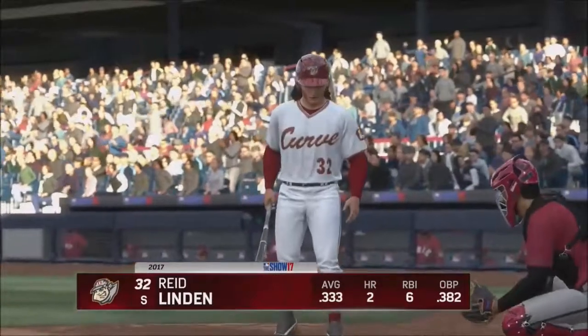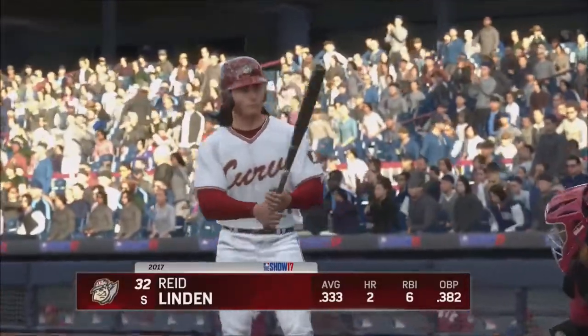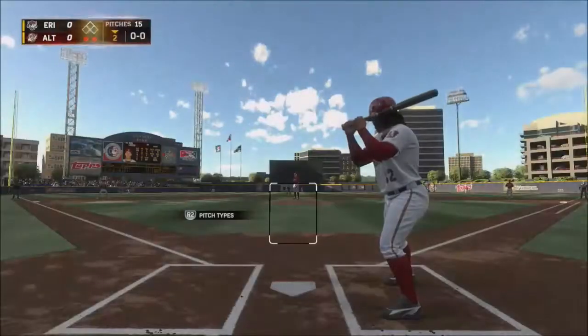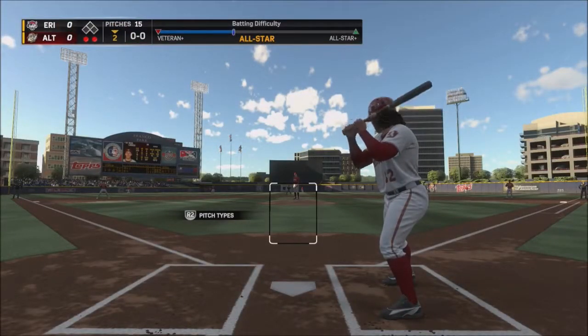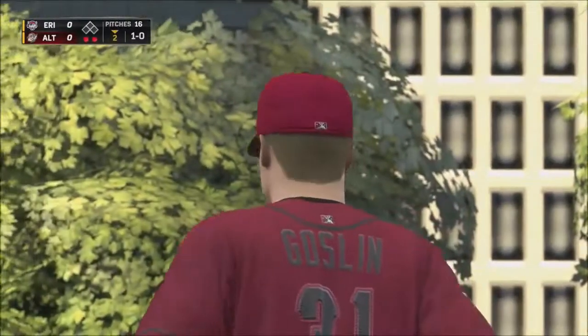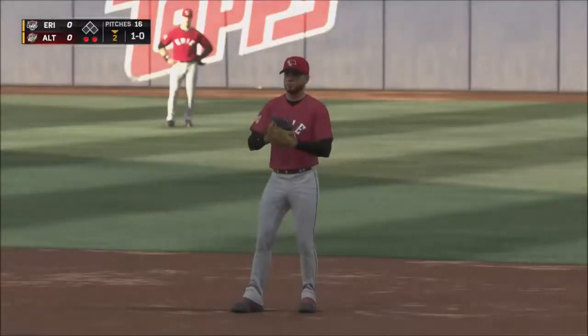All right, so here we come up in all our mullet glory. At .333 on the year, 2 home runs, 6 RBIs. In April, well over .300 to start the new campaign. See if we can continue on here. Into the windup and the pitch. Here's a first pitch curveball that bounces on him there. It's ball 1.